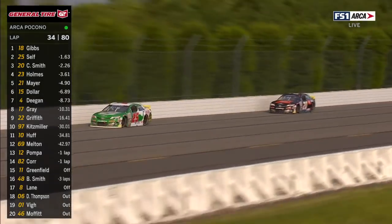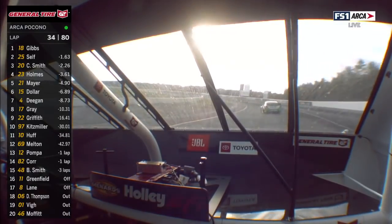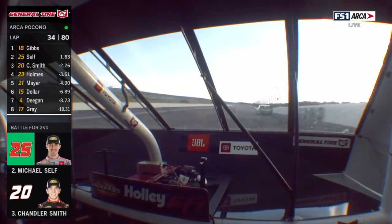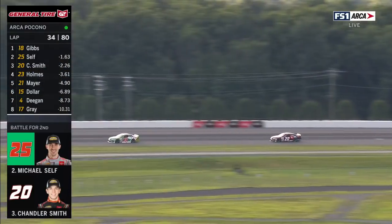Second place is starting to become a question mark once again. Not sure if the 20's picking up the pace or if both the 20 and the 25 are picking up the pace. The 20 just a little bit more. Well, Michael Self had a bad break. He caught a lap car going into turn number 3, and that cost him about a half a second. That's why Chandler Smith has been able to close that gap up about that half a second that Michael Self lost.